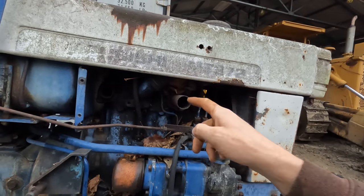Next thing we're gonna do, crack the injector lines open right up at the injectors and crank this thing over until we get fuel coming out there. To do that, we're gonna set our throttle wide open. We'll move around the other side and crack the injectors.